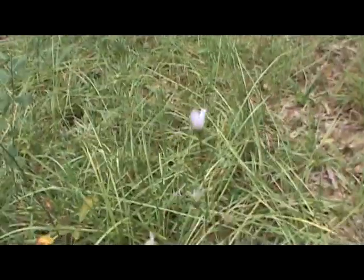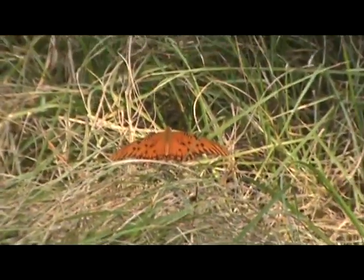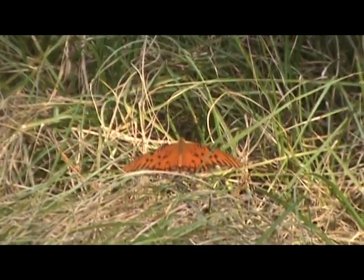These little tiny flowers. Ain't that fantastic? What if I just take a little bit of a nap?